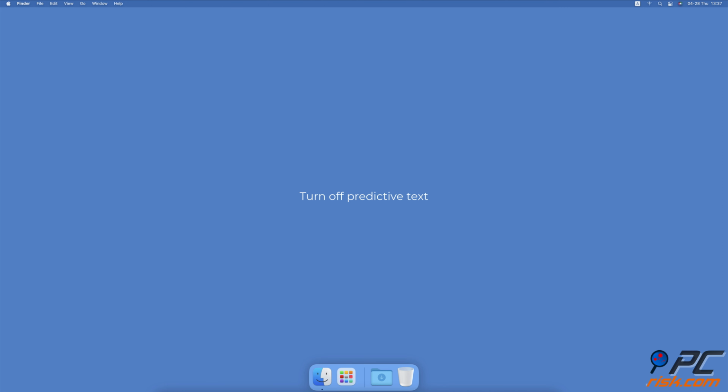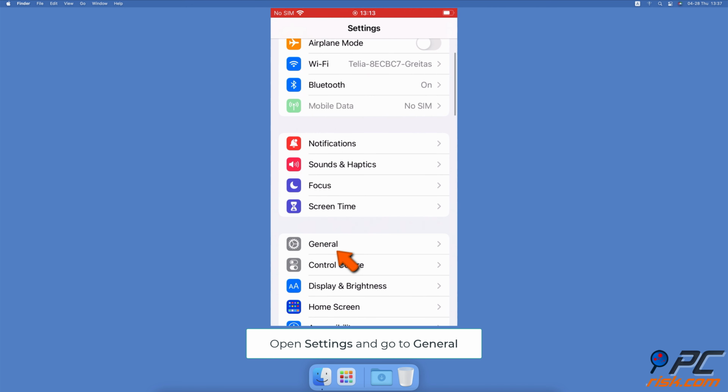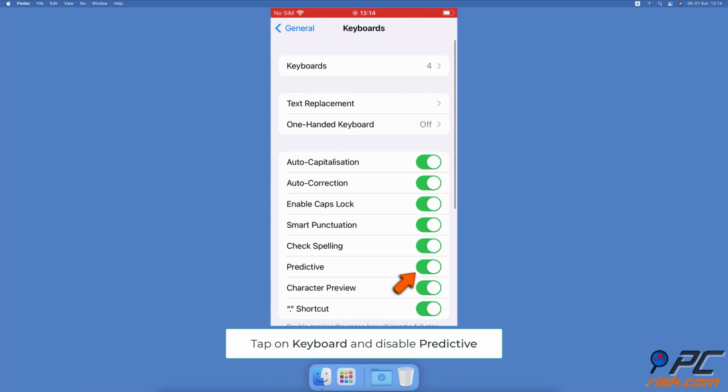Turn off Predictive text. Go to your iPhone settings. Then go to General Settings. Scroll down and tap on the keyboard option. Toggle the switch next to Predictive to disable the feature.